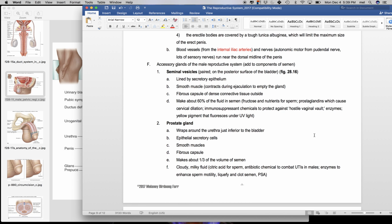Those little guys make up about 60% of the fluid volume of semen, and primarily what they have in them is fructose and nutrients that sperm need. Also prostaglandins, and the prostaglandins, they've figured out just recently, actually cause dilation of the cervix, which will increase the likelihood that the sperm can swim into the uterus and then into the oviducts. The seminal vesicles also have immunosuppressant chemicals to protect the sperm against the hostile vaginal vault. And they have enzymes in them that the sperm need.